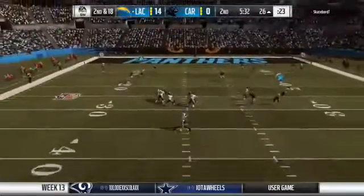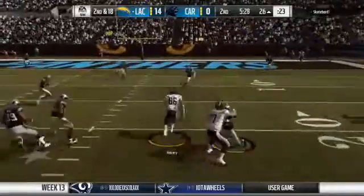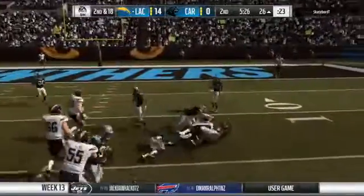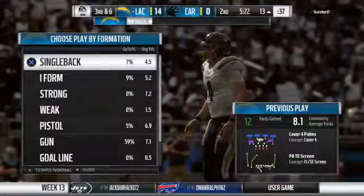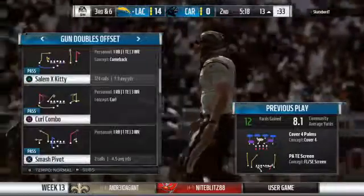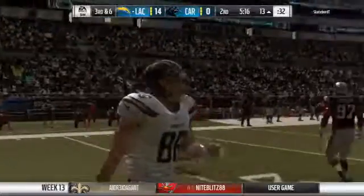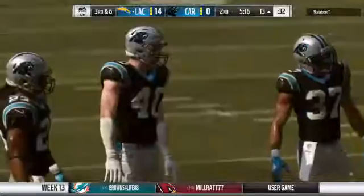Keenum now to throw. It's complete on the bubble screen. That's Henry. And they'll bring him down at the 13-yard line. It's a pickup of 12, and that'll set up a third down. I know the halftime's approaching, but I don't think he's going to want to take a break. That's his 5th catch. Yeah, they've really been targeting the tight end.